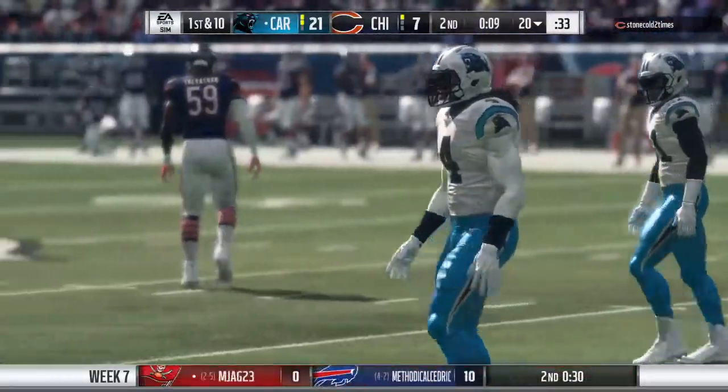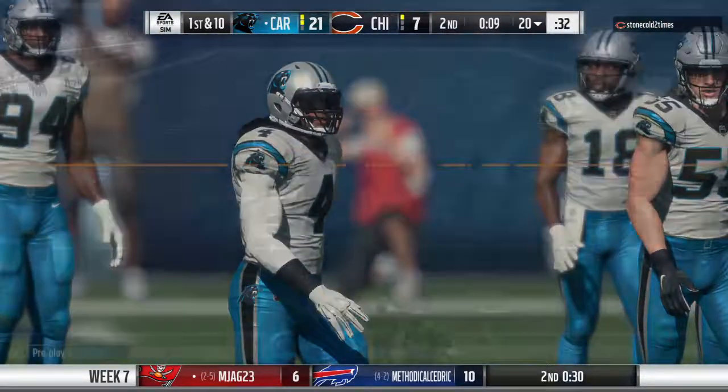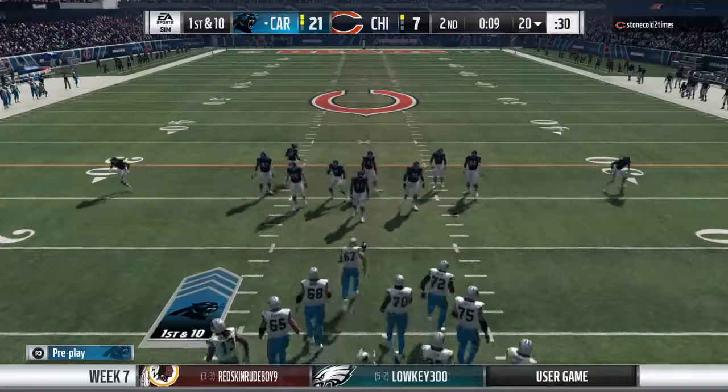They've gone to the second quarter in Buffalo, and the Bills have taken the early lead. And we'll keep you abreast of how that one shakes out.